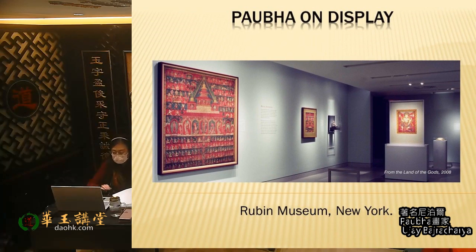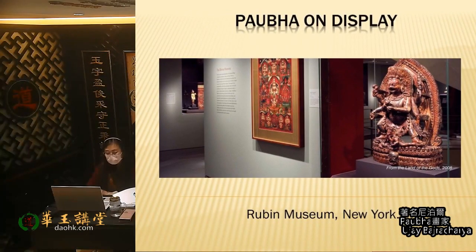Yeah, next page. Yeah, it's also a picture of the Rubin Museum, New York.